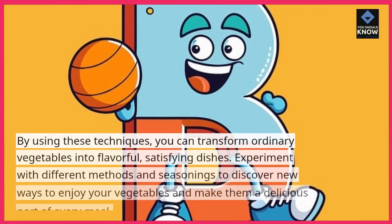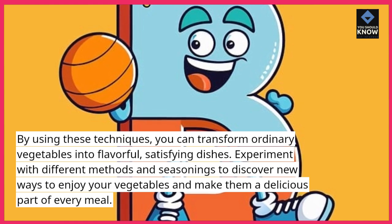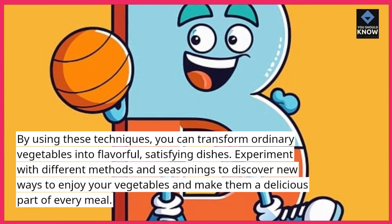By using these techniques, you can transform ordinary vegetables into flavorful, satisfying dishes. Experiment with different methods and seasonings to discover new ways to enjoy your vegetables and make them a delicious part of every meal.